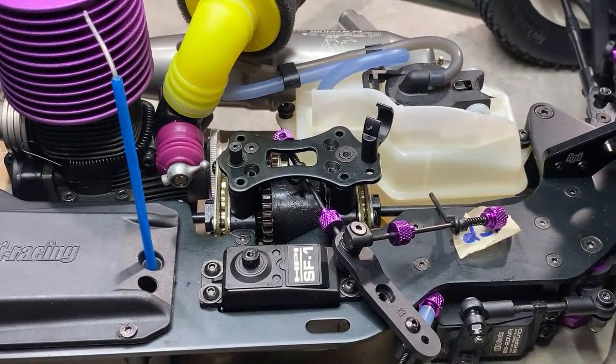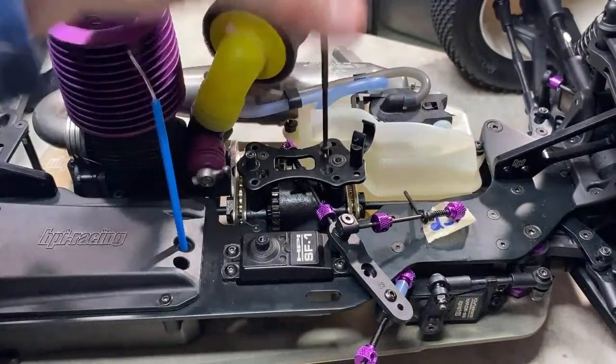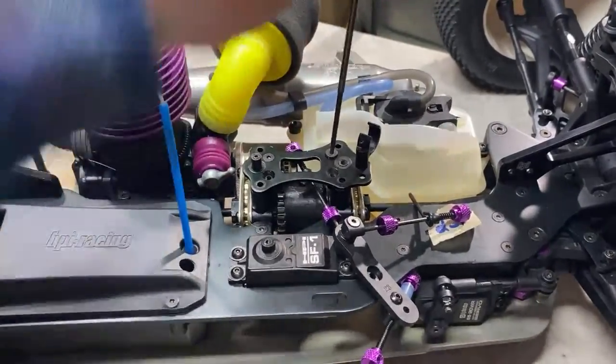Damn, it's gonna take me a while now. That's all right, guys. It's no big deal. All right, let me put all this stuff back. I mean, so far, honestly, this thing is built pretty well. Not that difficult to work on, other than the brake issue. It's kind of like the big issue here.